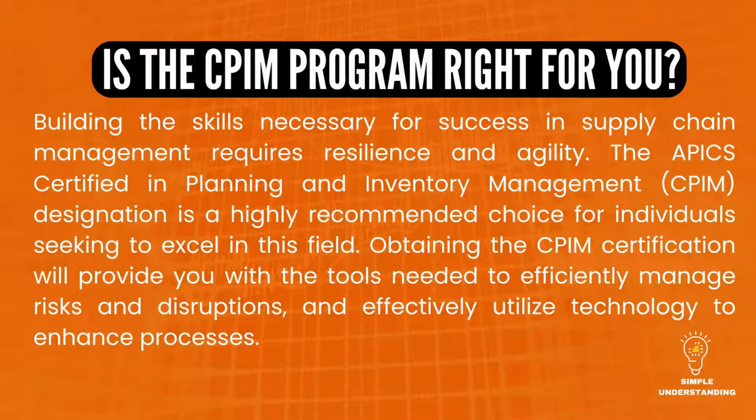Building the skills necessary for success in supply chain management requires resilience and agility. The Certified in Planning and Inventory Management, CPIM, designation is a highly recommended choice for individuals seeking to excel in this field. Obtaining the CPIM certification will provide you with the tools needed to efficiently manage risks and disruptions and effectively utilize technology to enhance processes.